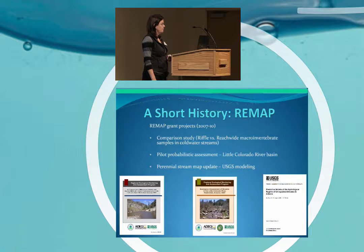In the Western EMAP study, they found an 80% error rate in finding streams that were perennial to do monitoring. So we felt that we needed, in order to participate in the national river surveys and to adopt this probabilistic approach at the state level, that we really need to have better maps.